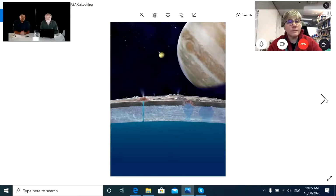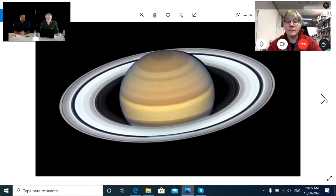Indeed, there are some missions planned to go to Europa. One particularly ambitious one is to drill through the ice and send a craft underneath to go down and see what's there. This is at the forefront of our technology, of course, but there are certainly missions planned to go to that moon.